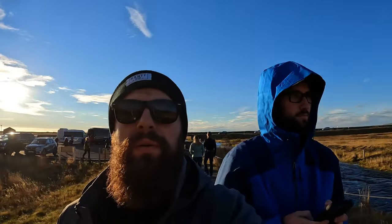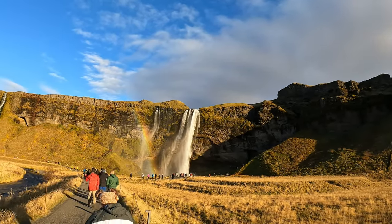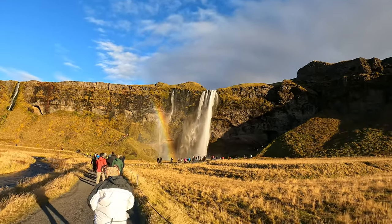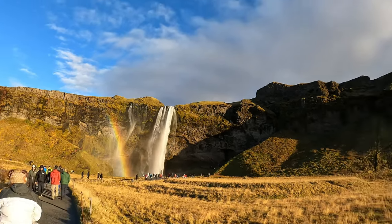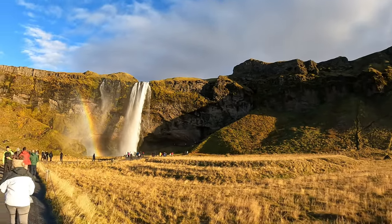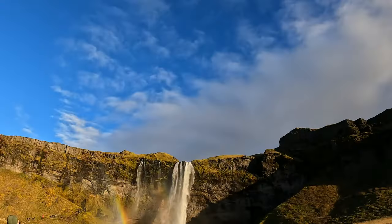Walking up to a waterfall called Seljalandsfoss. Kind of hit it at a great time of day, I think. Sun hitting it right. Rainbow. Wow. What's cool is you can walk behind it. That's pretty beautiful. Rainbow probably looks cooler than anything else. Hey, yeah. Wow.